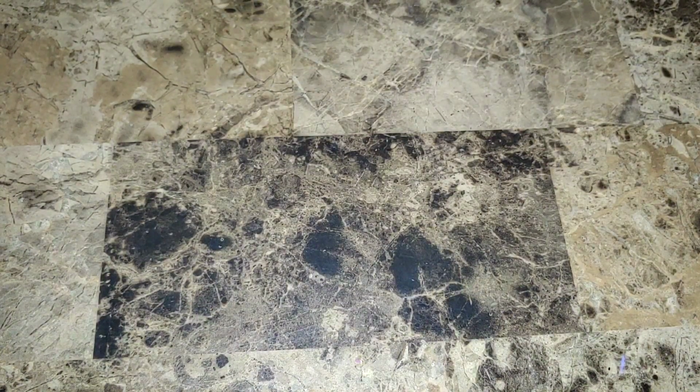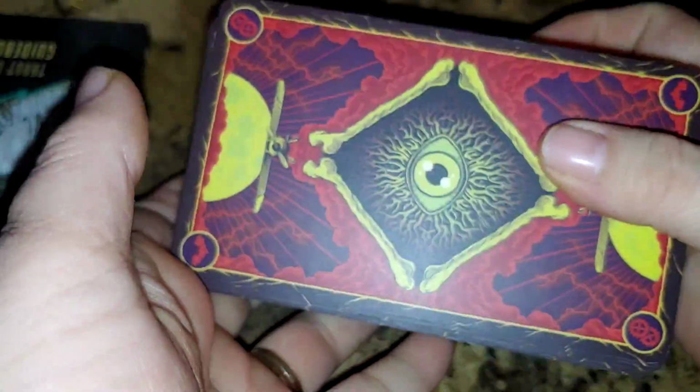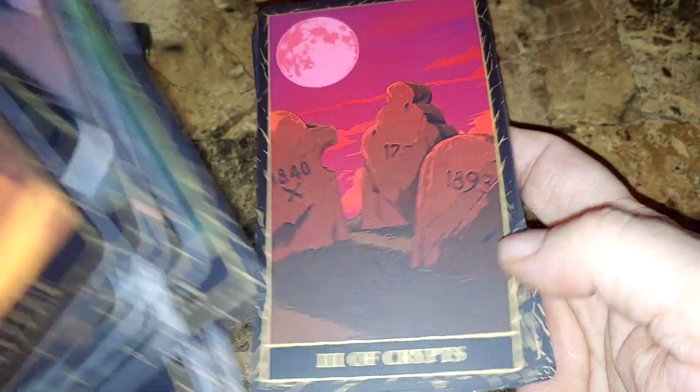Okay, so now we have the Universal Monsters Tarot. This is a beautiful deck by Insight Editions. The only complaint I have really is that it's a thicker cardstock than the other Insight Editions decks I have. I love the people in this. It's stunning. Plus, I have a lot of decks. I need to get through them all.